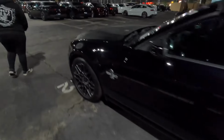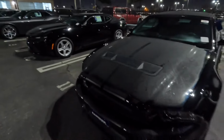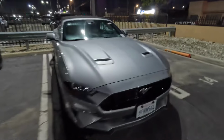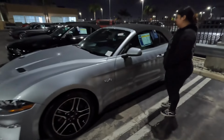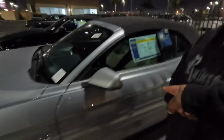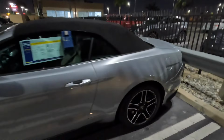Come on. They got more muscle cars over there. I'm not done yet. But yeah, here we go. Now we got a 5.0 Coyote convertible. These are all rare. You don't see convertible 5.0s. Most people get the hard tops. It's a 23? Yeah. 11,000 miles on it? They want 38? The reason why this is cheaper is because that's not a Shelby Cobra. This is just a regular 5.0. Nothing special about this.